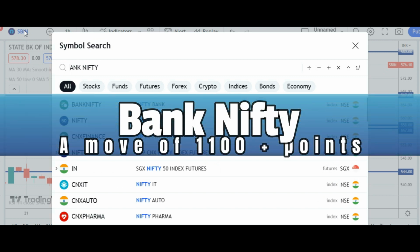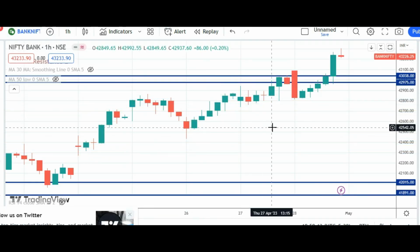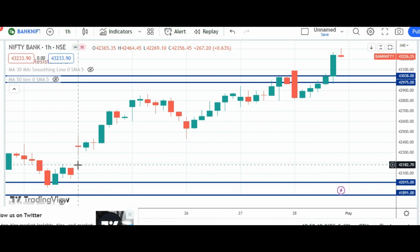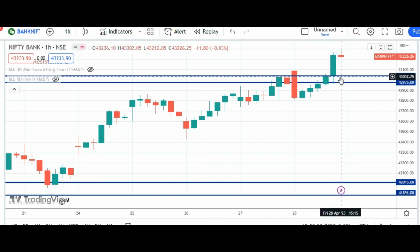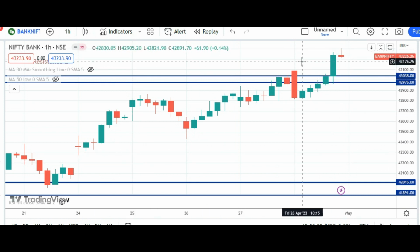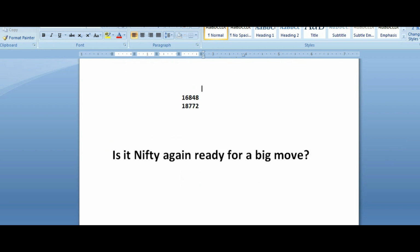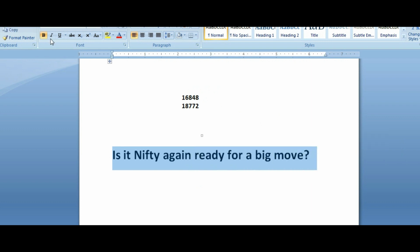Now let's check the Bank Nifty. Did it manage to move by 1,200 points or not, which was our strength of Bank Nifty? The low of the week is 42,269 and the high of the week is 43,302, a move of 1,100 plus points, and the strength of the week that was written was 1,200 points. Bank Nifty also justified its move. There is one thing, just writing, and the second thing is how it perfectly works. And it was also told, this is a week of a trend.